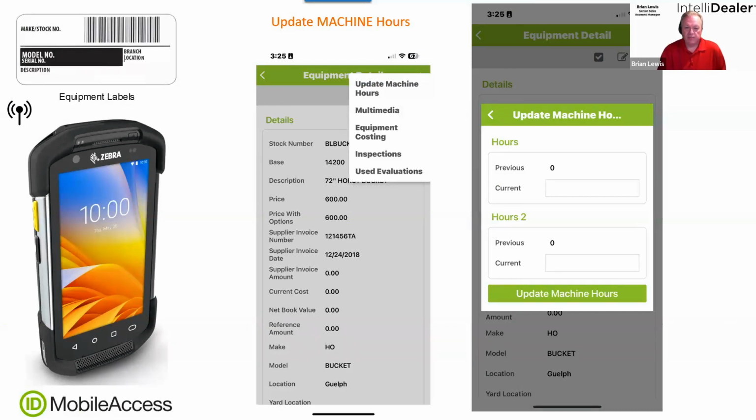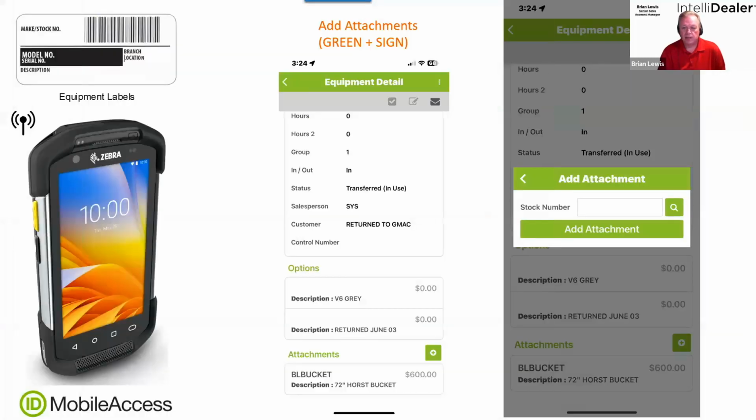Again, it also lets you update the machine hours 1 and hours 2. So you've got 2 hours fields that you might want to update, and that's a very good idea, obviously, to keep on top of the hour meter reading as often as you can. So if you want to do that on a regular basis, it's a very quick way to go in and do that with the mobile app.